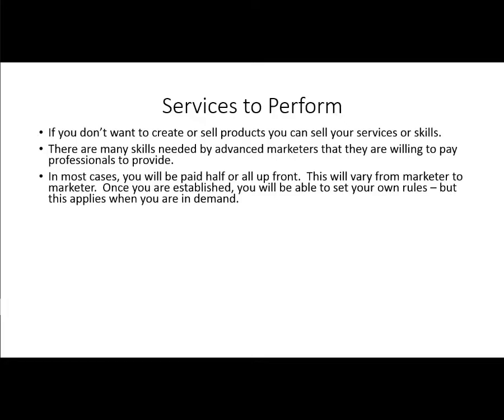Now, if you're going to do this on an extended basis, in other words, you're going to make this your business, this is how you're going to generate cash, then you really do need to establish some policies. Okay, but once you are established as this service provider, you'll be able to set your own rules. You'll be able to decide what it is that you'll accept, whether or not you're going to accept an upfront payment or half payment, or however you decide that you want to run your business. But this is going to apply more when you're in demand.